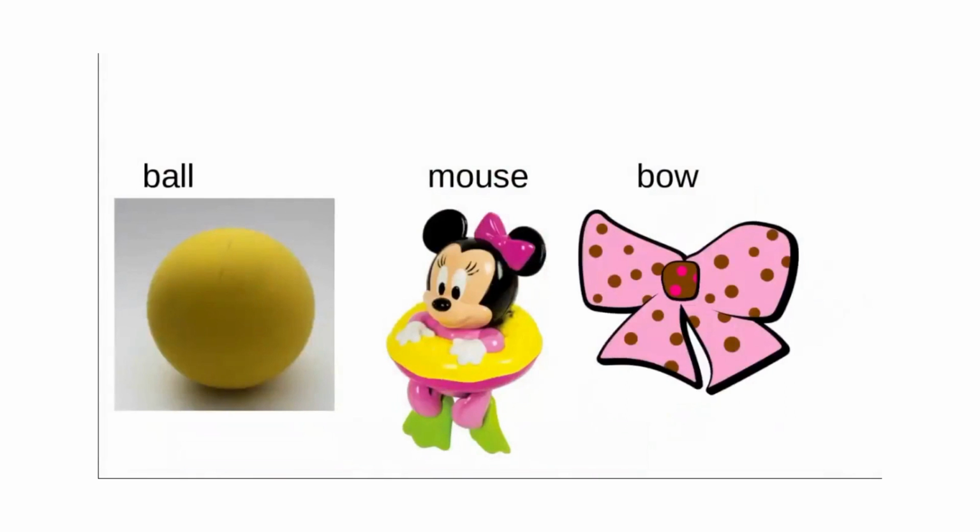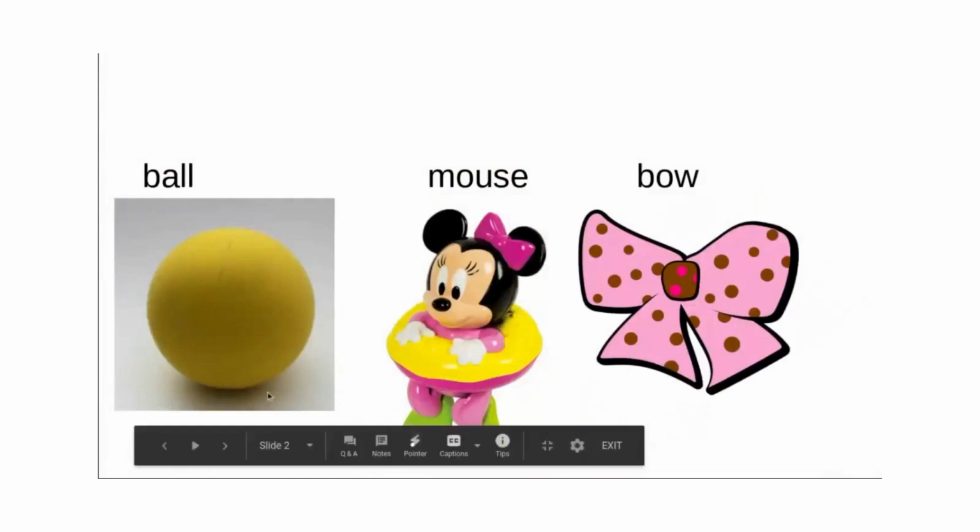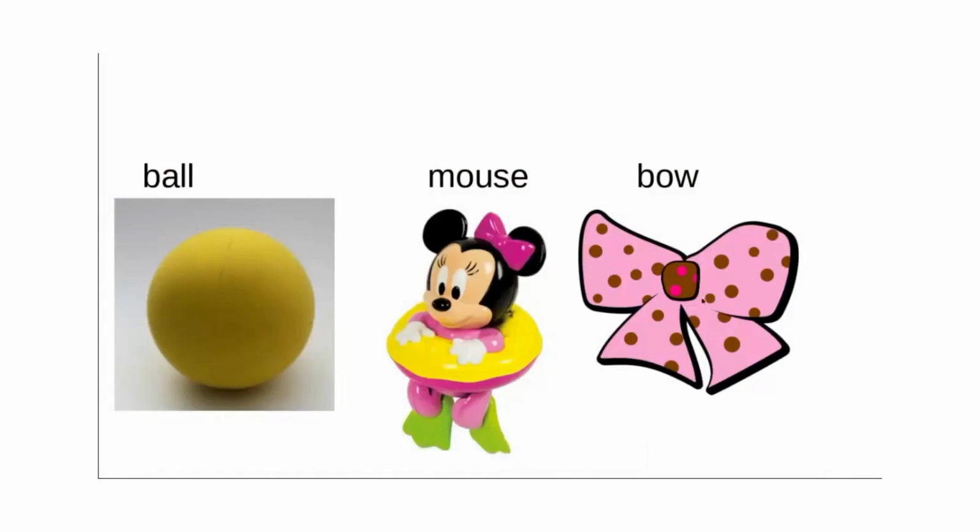I'm either in the home for therapy or if we're doing a teletherapy visit and I present these items on screen. So I actually have a yellow ball that I bring to the home. So we found a picture of a yellow ball. I actually have a toy of Minnie Mouse. So we found a picture of Mouse. And I actually have a picture that's supposed to represent Minnie Mouse's bow.